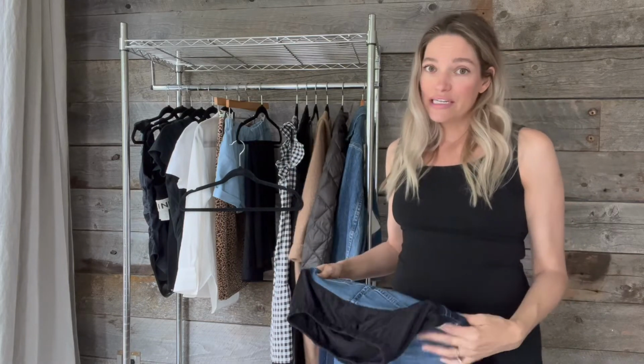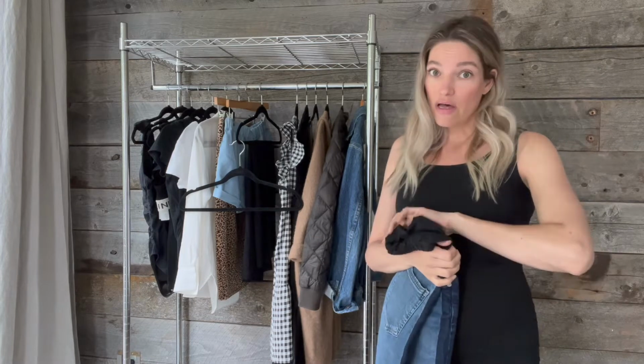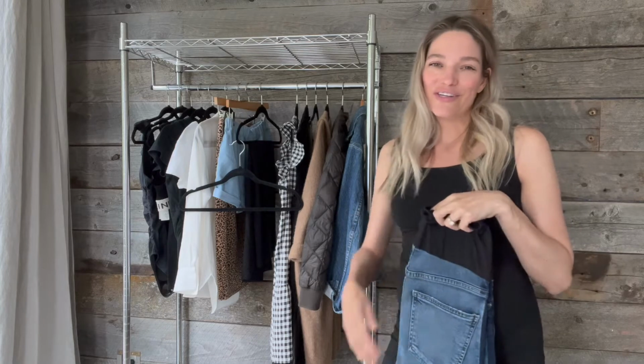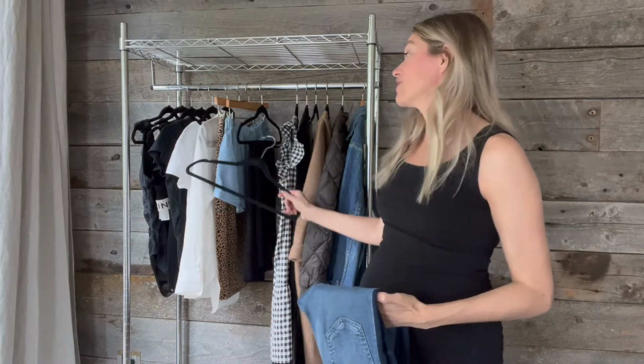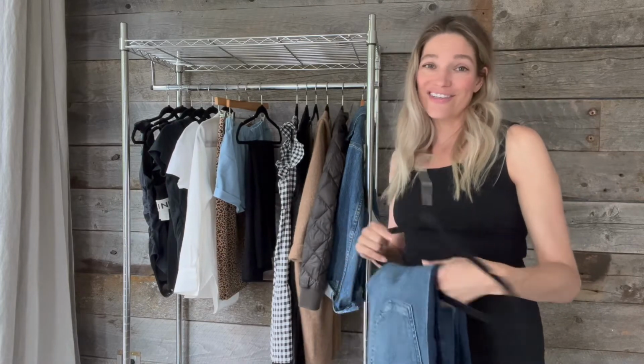So that's another good tip, if you can rent from Rent the Runway, they have a lot of maternity styles. And then also, like I mentioned with my girlfriend, if you have any friends who were recently pregnant and no longer need the maternity clothing, it's a really good way to pass things along and make use of it. So now we go into dresses.